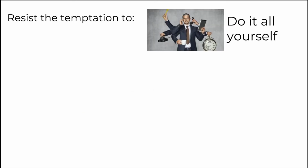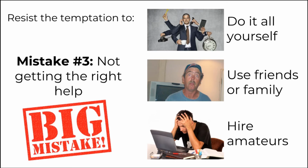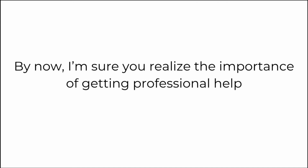You're also going to want to resist the temptation to try to do everything yourself, use friends or family, or hire amateurs. These shortcuts seem appealing because you can save money up front, but this is almost always counterproductive because you need to go back and fix a ton of mistakes. Not getting the right help is one surefire way to drag or tank your project. Now, I know I'm starting to sound pessimistic, but if you follow this advice, you're going to save yourself a mountain of trouble. So by now, I'm sure you realize the importance of getting professional help.